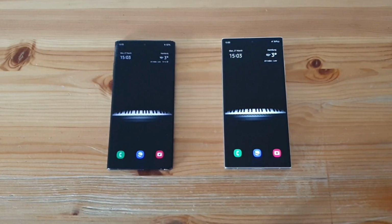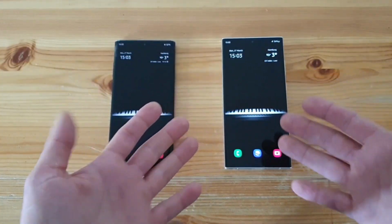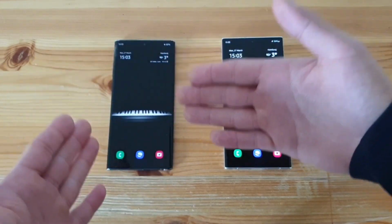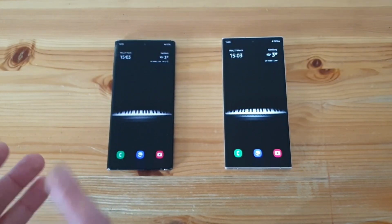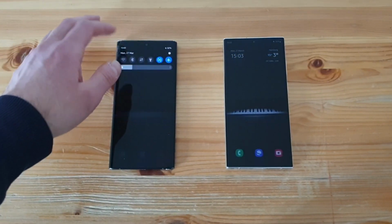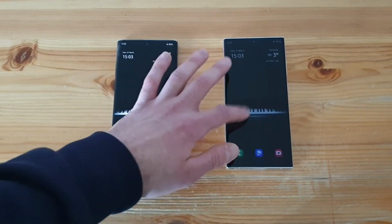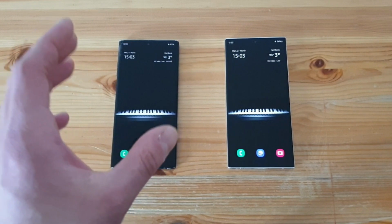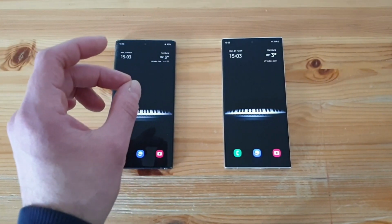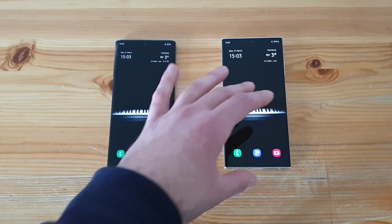And also, performance-wise, this phone here is newer, and therefore it will have a better performance. The same goes for the battery. So this phone here launched 4 years ago, and I'm pretty sure that your Note 10 Plus is quite old right now, and therefore it won't have a great battery life anymore. But I'm pretty sure that most of you will still get 1 day out of the battery, while this phone here can get up to 2 days of battery life, which is amazing.